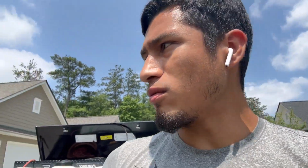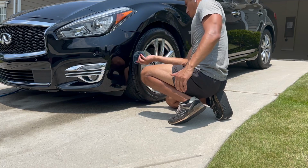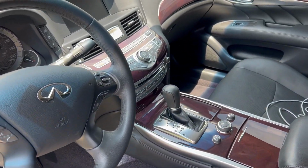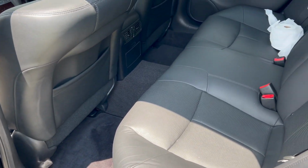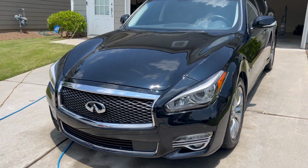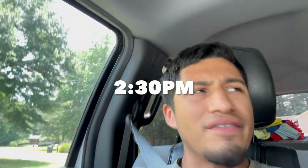Alrighty guys, just finished up with the hard plastics and vinyls, also the leather seats. So now we're gonna get started on the vacuum process. But again, just a mini detail on this Infiniti Q70, so we're probably gonna get this wrapped up pretty quick. Infiniti Q70, but now we're gonna go home for a bit.